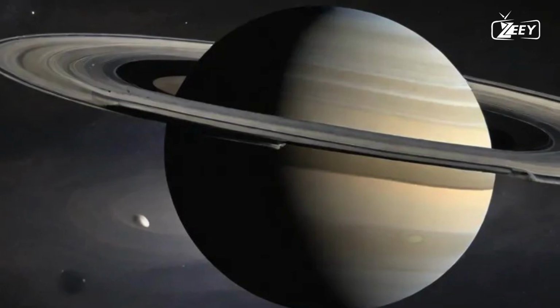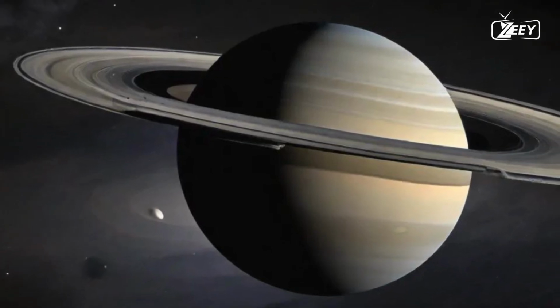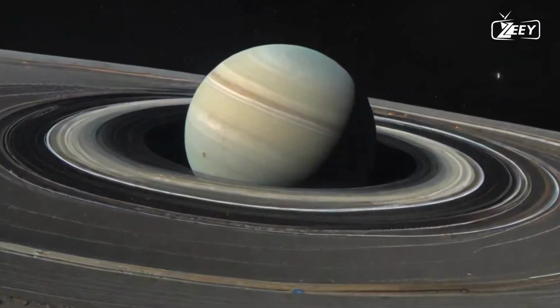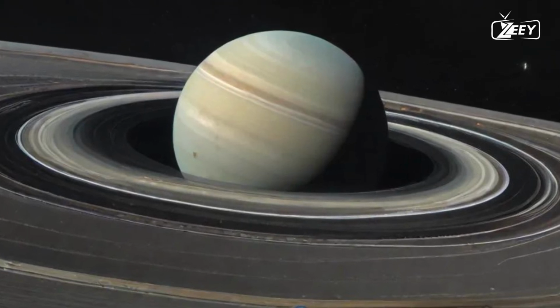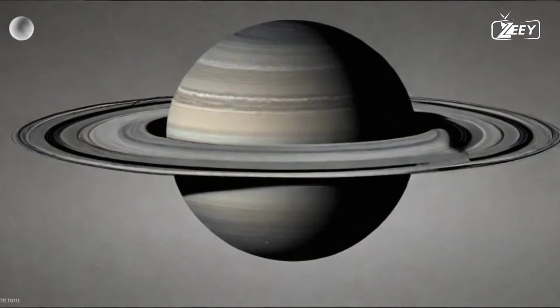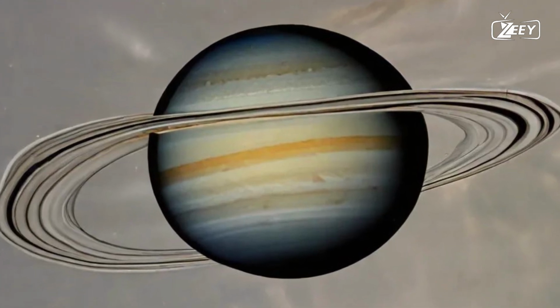And as we continue to explore, perhaps we will find new answers that will bring us closer to unraveling the deepest mysteries of the universe. For now, Saturn's hexagon spins on, a perfect six-sided enigma at the heart of a gas giant, a symbol of the unknown, and a reminder that in the vast expanse of space, beauty and mystery often go hand in hand.